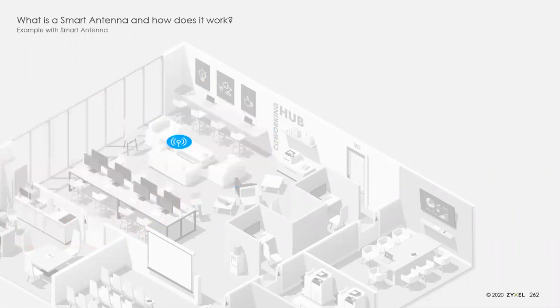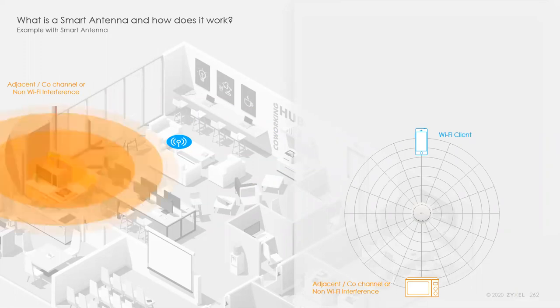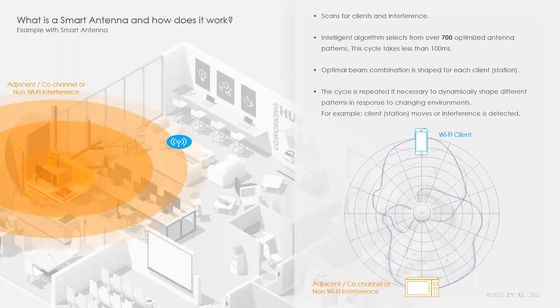With smart antenna, instead of having one fixed antenna pattern or two different antenna patterns like our dual optimized access points, we have the ability to go through literally hundreds of different antenna patterns for the coverage. We have an algorithm that goes through those patterns, looks at where a client device is in relationship to the access point, and also where other sources of RF interference may be coming from. It chooses an antenna pattern that optimizes the signal towards the client while ignoring any interference that may be out there. Because of this, we reduce interference and increase the speed by increasing the signal to noise ratio.